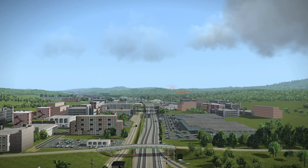So yeah, it's just a little bit about the line, or this area, not the line so much, but just the immediate area. All right, so let's start hopping around here.